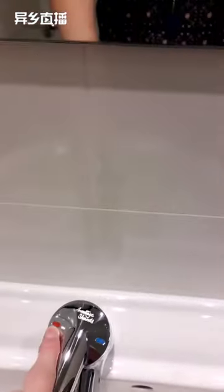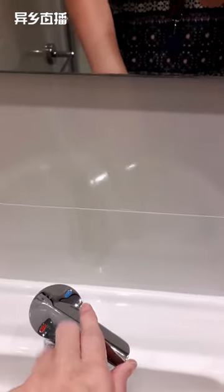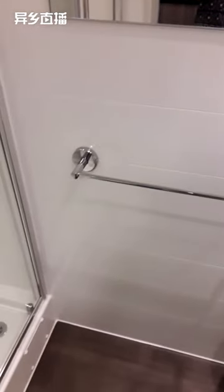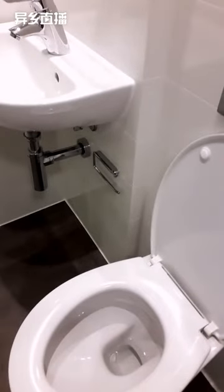I will show you the tap. So here we have the hot water. If you want hot water, you would turn it to your left. If you want cold water, you would turn it to your right. If you want it to be a bit of both, maybe a little bit in the middle, you could possibly have warmish water, so you save burning yourself. You have a towel rail there for holding your towels, and also a toilet roll holder for toilet roll.